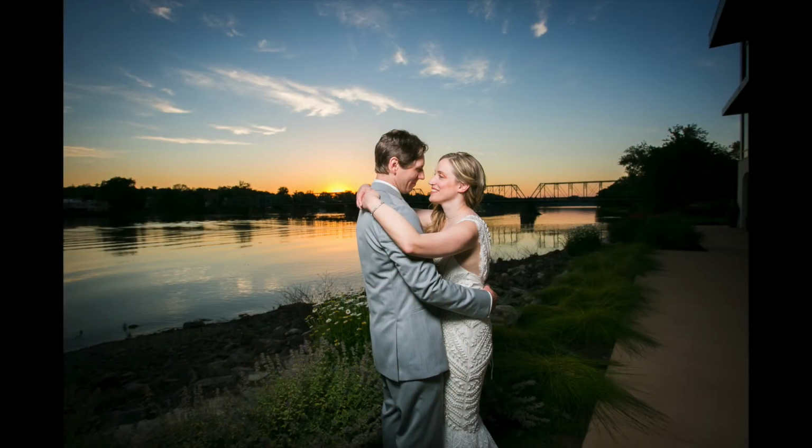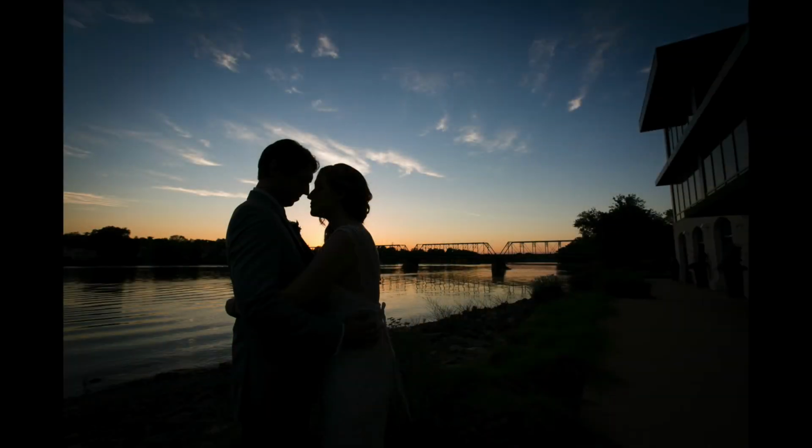It's also the perfect location for grabbing the sunset photo. So right around usually cocktail hour or reception, as the sun sets over the bridge, we'll hop downstairs for a quick shot to grab with the bridge and the water and the sun.